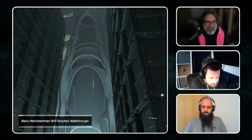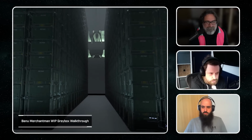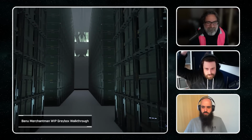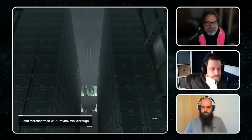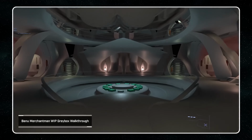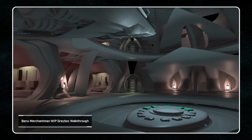When we get to the market, you get a glimpse of that, but it's not until you get into somewhere like this that spans the height, you've got the hangar above, that you see how big the ship actually is. So I think this is what a lot of customers are going to see when they first walk into the ship, this reveal of the market area.